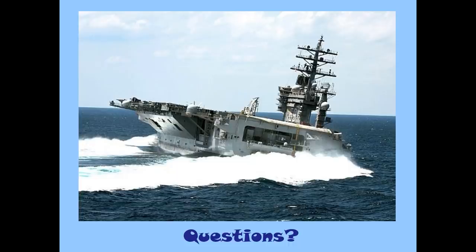Okay, and another set of follow-on questions about the design of the flight deck and everything. Can you talk a little bit about why islands are positioned where they're positioned? And we've actually got a question here about the current generation British carriers having two islands and why that might be the case.